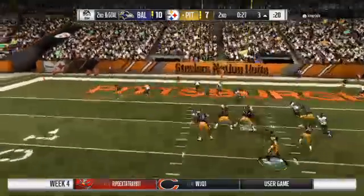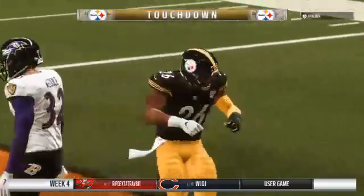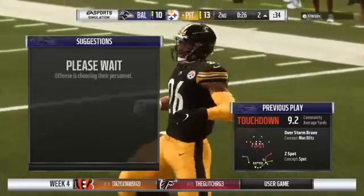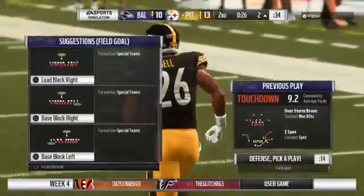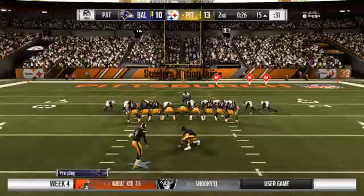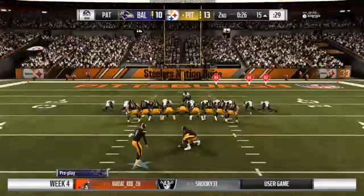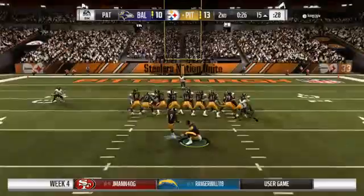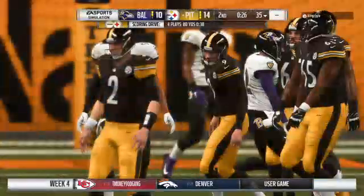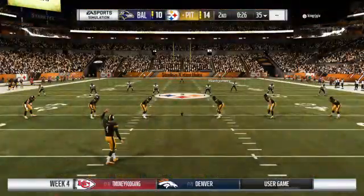From the shotgun, it's Roethlisberger. Got his man, it's caught for a Steelers touchdown. Le'Veon Bell, his second touchdown on the season, and the Steelers are able to strike for six. Extra point was hooking, but he does make it through, and the lead is now 14-10.